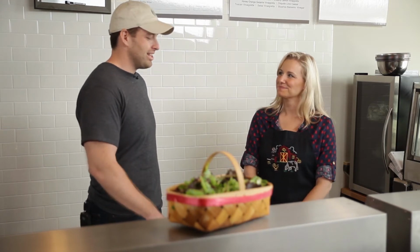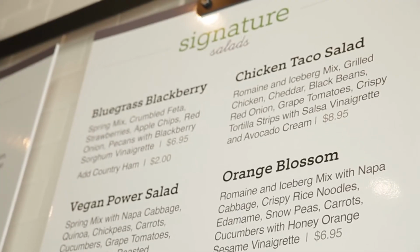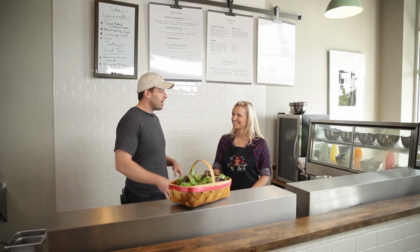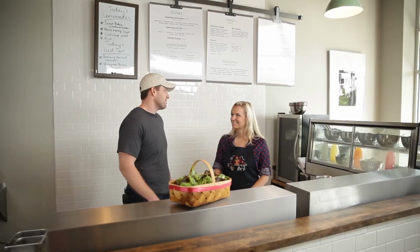Yeah, well, our signature salads are kind of more for the adventurous palate. We have different salads, as you can see. The bluegrass blackberry is one of our favorites. The Santorini is our Greek-based salad. We have a vegan salad. The orange blossom is our Asian-style salad. So those are kind of more non-traditional salads. And then we have our traditional, like the BLT, the Tuscan, and a Caesar. So you can be more adventurous, you can be more simple. Whatever your tastes are, we can take care of that.